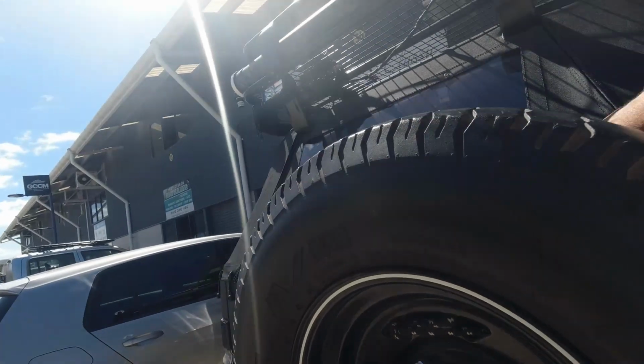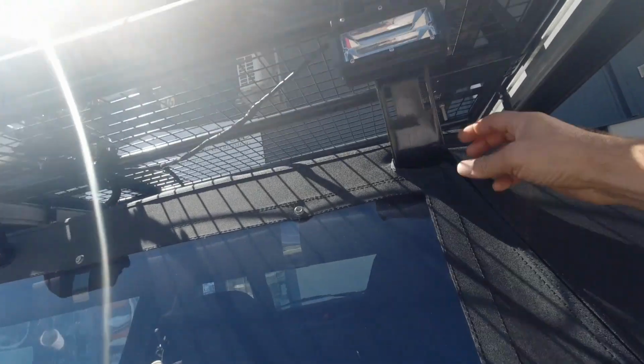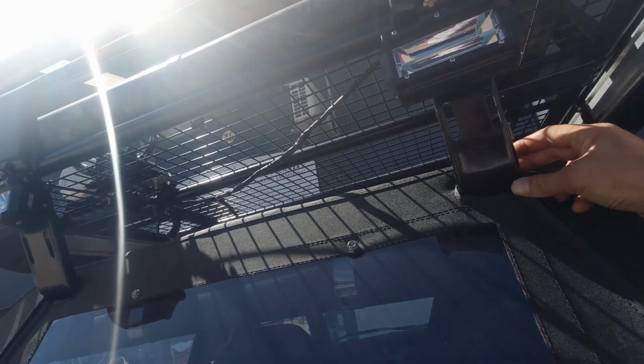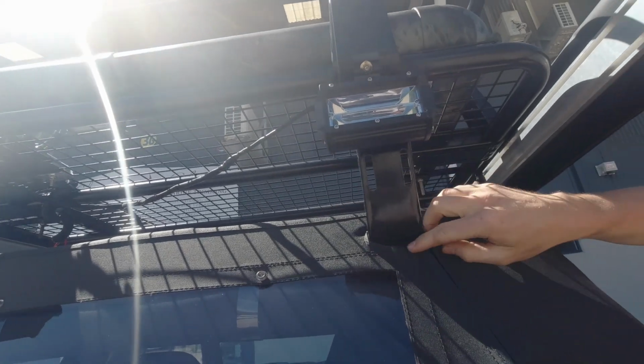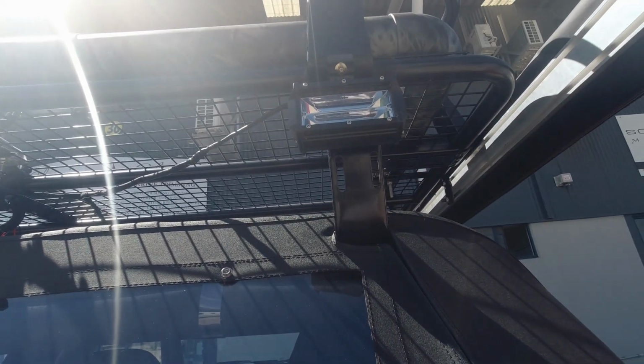Can't believe how tight you got it, especially all this too. Yeah, well, I tried to make that tight. I don't want the water going in. You did really well. You will still get a bit.